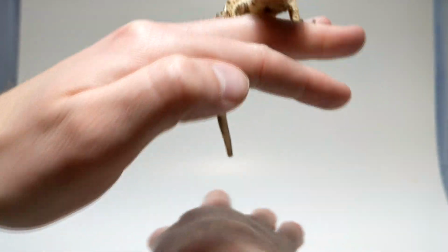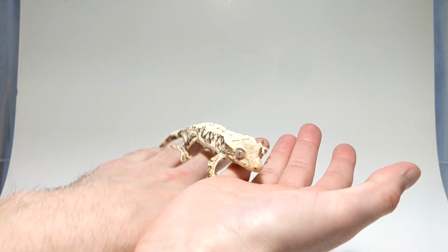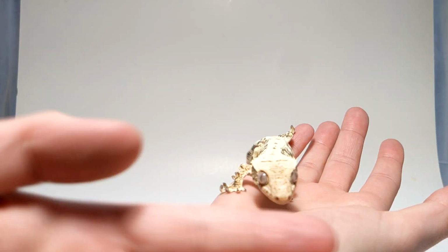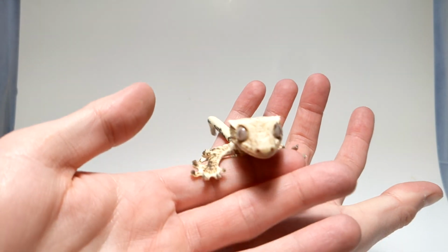Versus on my normal crested gecko where it's got kind of almost like the bars going across or more bands of pattern in there. And especially if they have base pattern coming through on their head, that's usually a good sign that it's not a Lilly White. Just go on MorphMarket, look through the Lilly Whites.